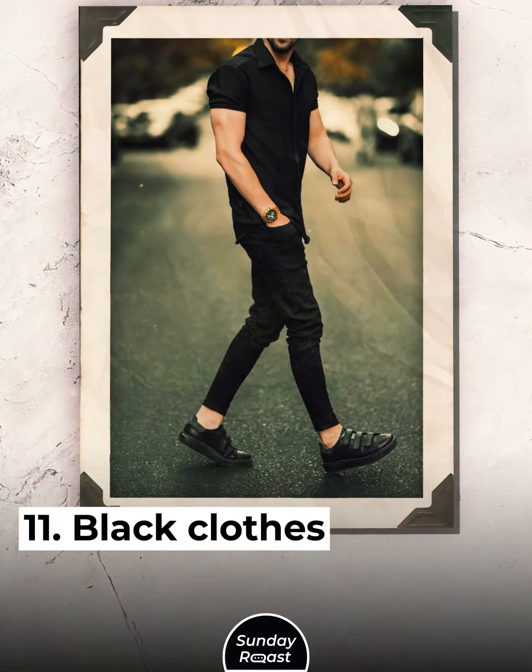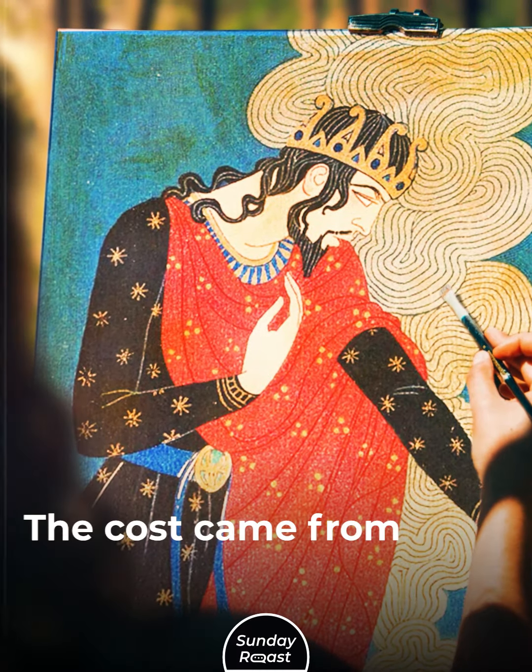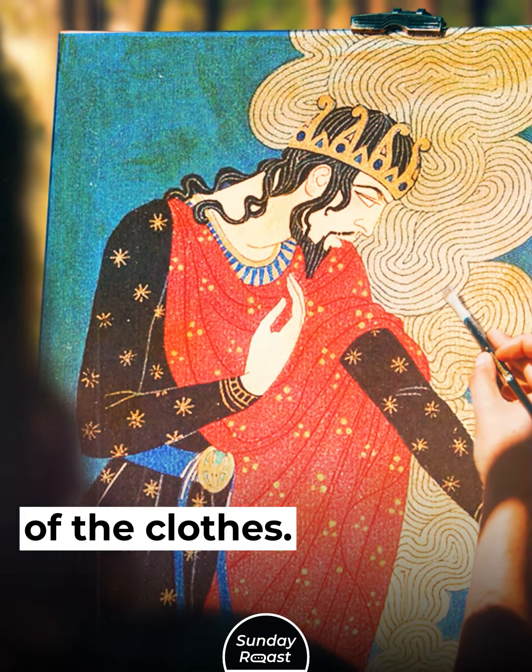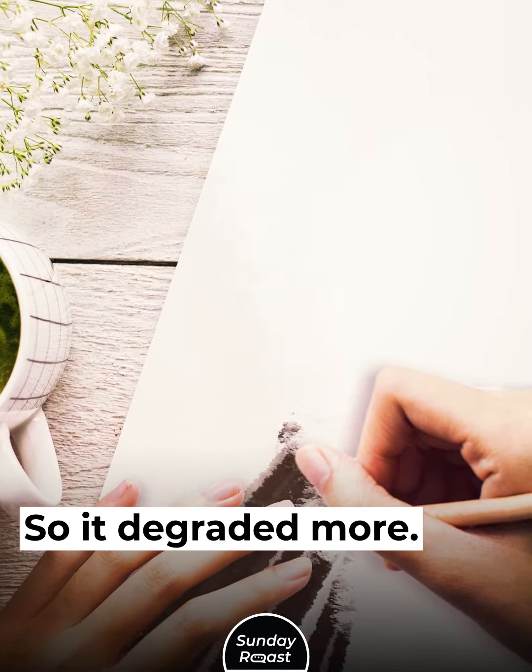Until then, fruits brought over long distances rot in transit. 11. Black clothes. Black used to be the color of mourning of the wealthy. The cost came from a short lifespan of the clothes. The fabric had to sit and dye for a long time, so it degraded more.